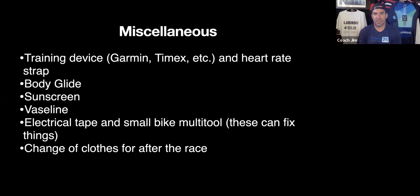And then a change of clothes for after the race, so you're not walking around in that sweaty, gross stuff as you're collecting your medals and all your post-race food and all that.